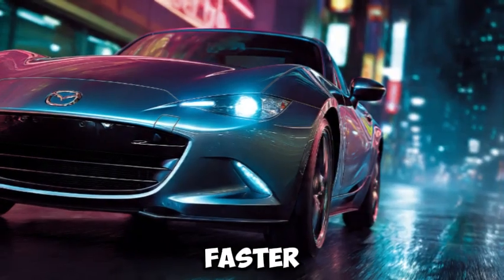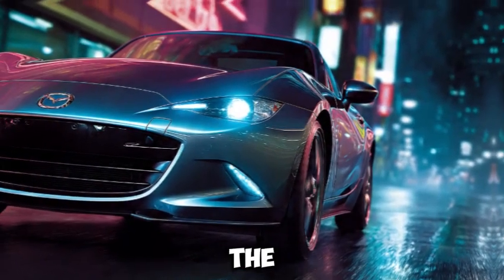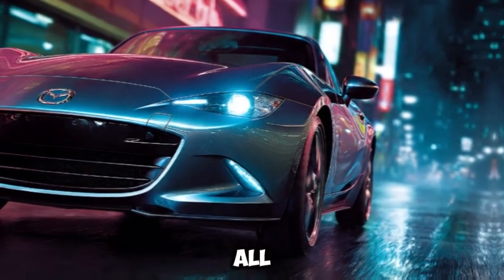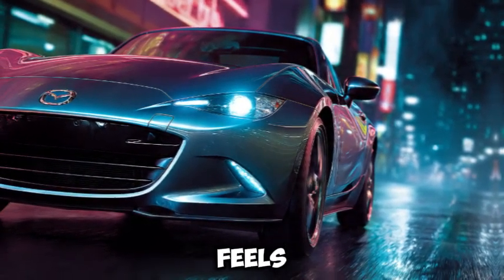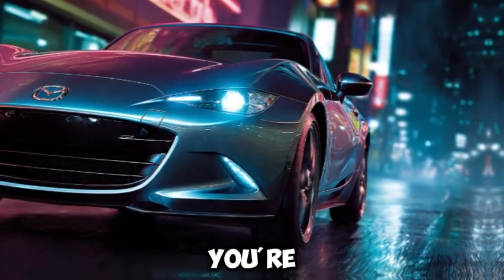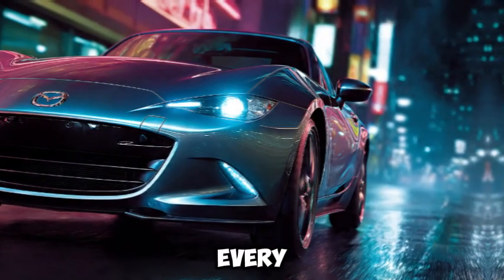This car feels faster than it is. The lightweight chassis, the direct steering, the way the engine eagerly revs to its 7,500 RPM redline, it all combines to create an experience that feels genuinely quick. You're not worried about keeping up with traffic. You're too busy enjoying every single gear change, every throttle input, every corner.